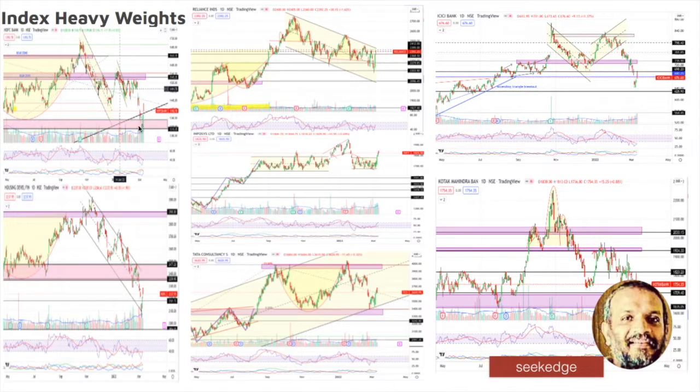Huge volumes can be seen in HDFC Bank, right? And HDFC is also red, but it is a gap up that happened, same as HDFC Bank. It is a gap up opening but could not sustain. So overall there is momentum gain. You can see good volumes are there, and the HDFC twins behaved exactly like how the index behaved.